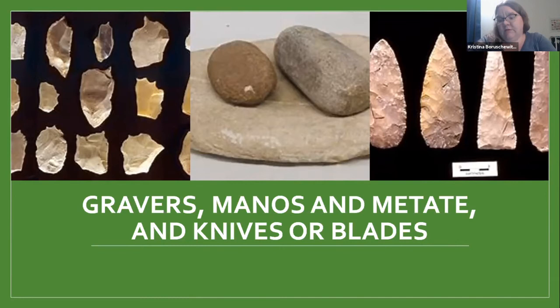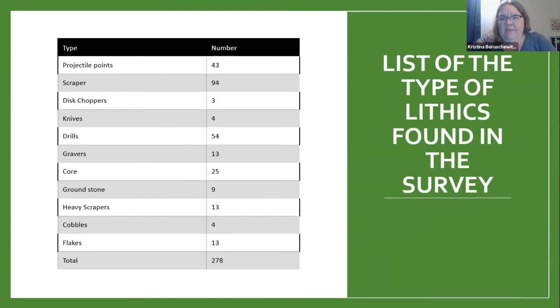So this is broken down to the type of lithics that were found during this survey: projectile points, scrapers, disc choppers, knives, drills, a whole variety of different types found during her ground survey. It's quite exciting.